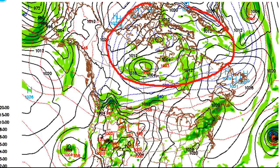This is all cold air in that region, and we can see some of the thermal ridging across Alaska right there. We've got 540 to 546 decameters in that area, and we'll check out that ridge on the GFS shortly.